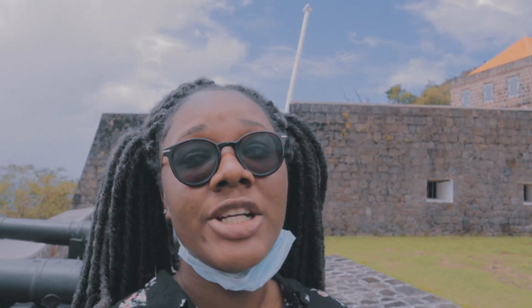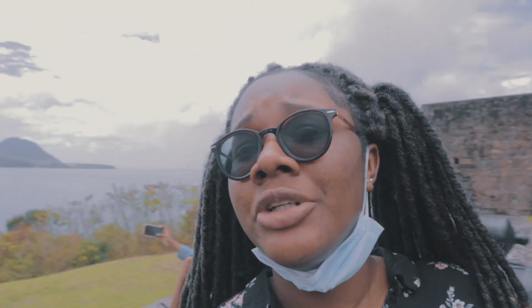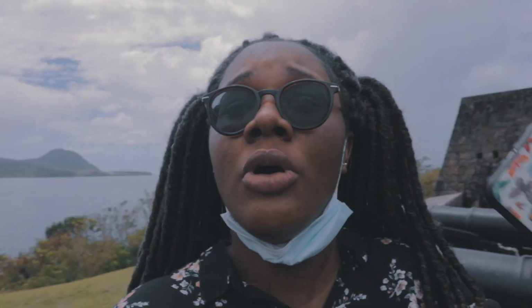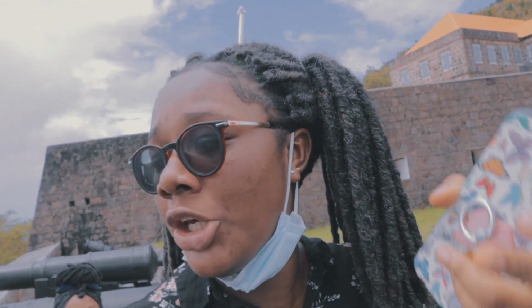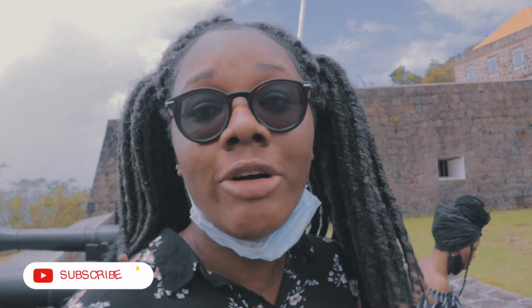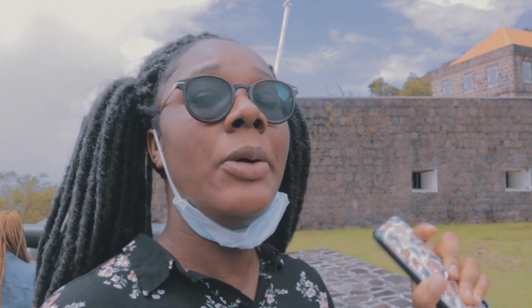So guys, we're at Fort Shelley and this is a very historical place where they used to fight wars and all of that. You could even see the view, this view, that's where they used to fight and they would box people, kill people, shoot people, they all died. So we came to see the place today and yeah, I hope you guys are enjoying this so far.